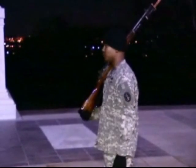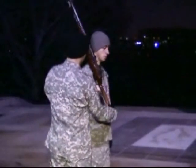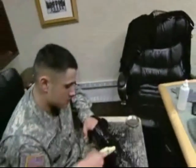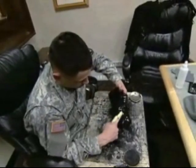You have to put this number up. Need to work on some of his weapons manual versus, okay, his walk's all right. We don't need to worry so much about his walk because he's doing fine there. Trainees must also learn a vanishing art, old-fashioned spit shining of their service shoes.